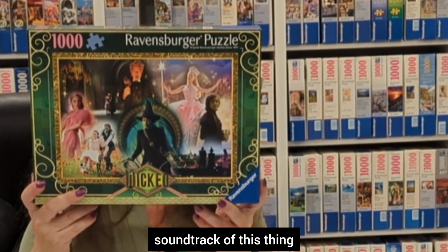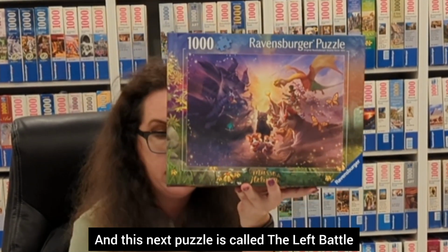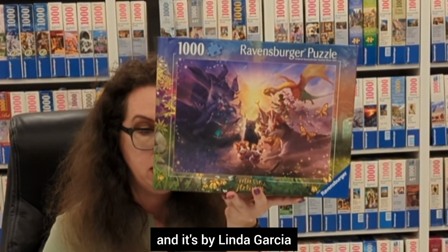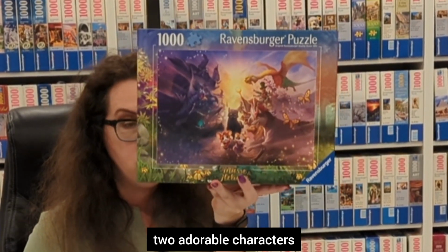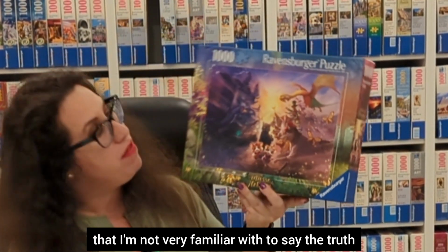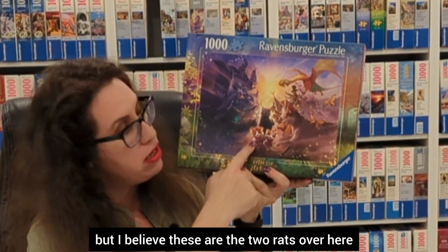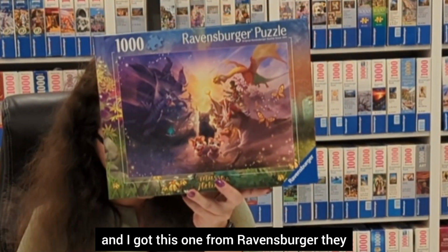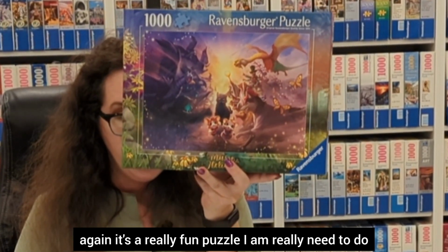soundtrack of this thing. And this next puzzle is called The Last Battle, and it's by Linda Sia. It's featuring Mousse and Helium, two adorable characters that I'm not very familiar with, to say the truth, but I believe these are the two rats over here. And I got this one from Ravensburger. They sent it to me from Germany, so thank you, Ravensburger, again.